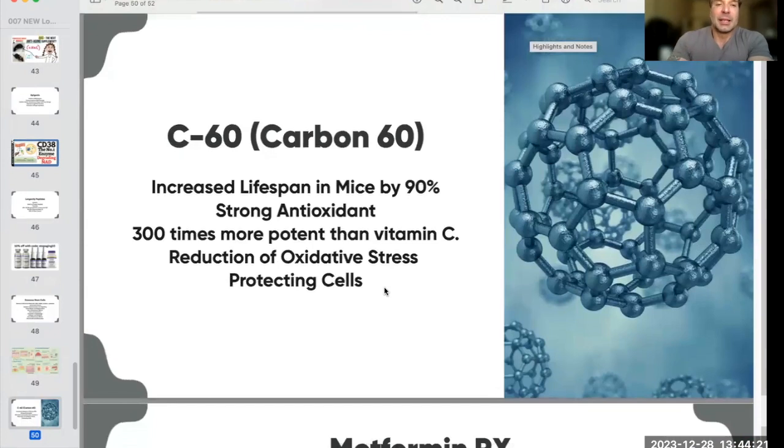The next one is C60, known as carbon 60. This one has shown the most mind-blowing lifespan increase in mice, by 90%. It increased the lifespan in a mouse by 90%. So it literally doubled the lifespan just by using carbon 60.